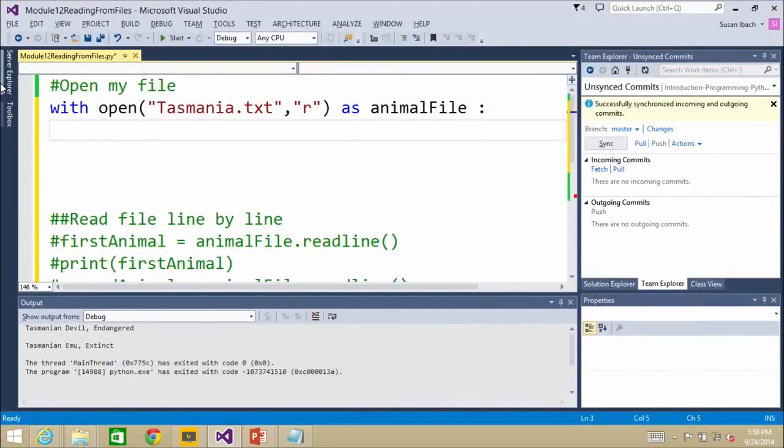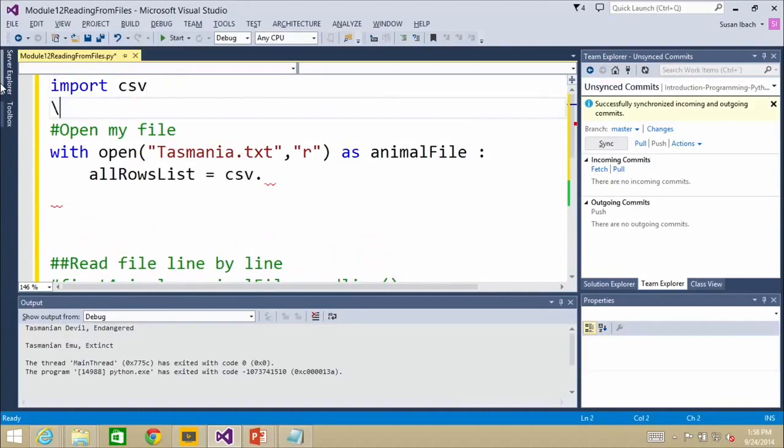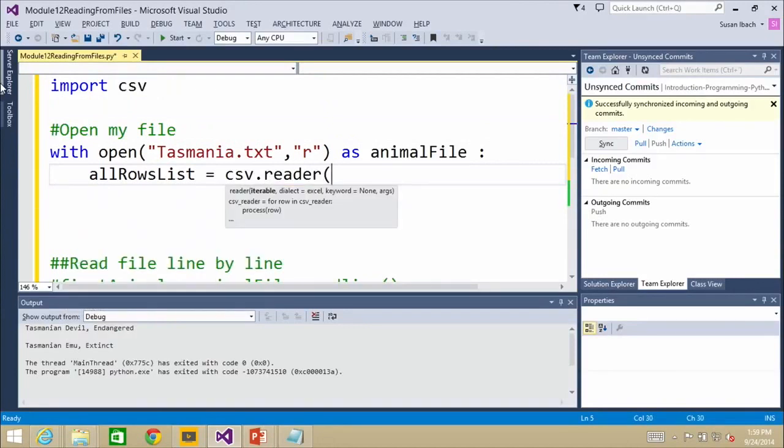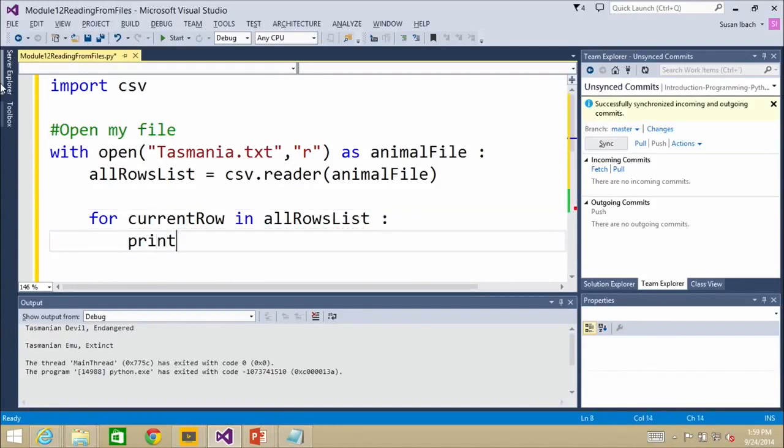Then I need, let's call it all rows. I'm trying to think of meaningful names. All rows list. So a list that contains all the rows from the file, and that is going to be equal to csv dot. Oh, no IntelliSense. I forgot to import the csv module, so that I have access to those awesome functions. Now when I do csv dot, I can see the reader function in my IntelliSense, and I specify that I want to read the animal file that I just opened into that list. Perfect. Now I want to say for current row in all rows list, print current row. So let's print each of the rows right up on the screen.